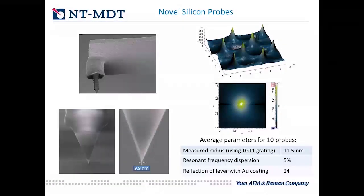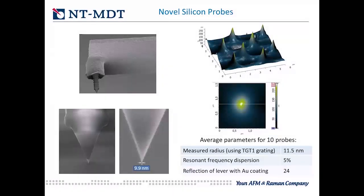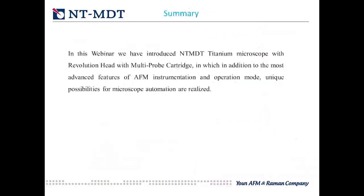The SEM and TEM micrographs you see on the left show an opening angle of around 35 degrees, and the apex of this probe is around 10 nanometers. That's what you see from the TEM picture. We also have this standard with spikes on the surface, and you can use this structure for evaluating tips. The averaged results for the 10 probes shown on the right are close to 10, maybe 11 nanometers. That shows that these probes are as sharp as regular silicon probes, and they have no problem with this.